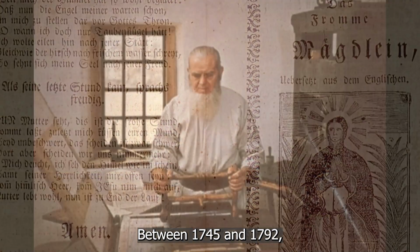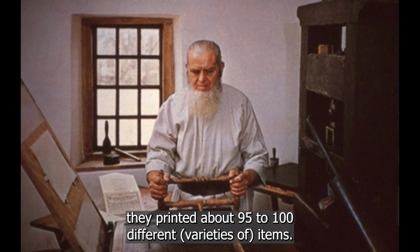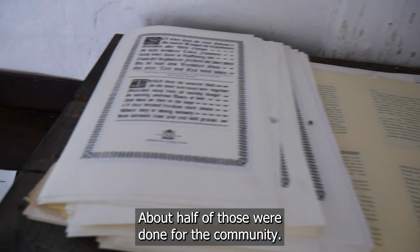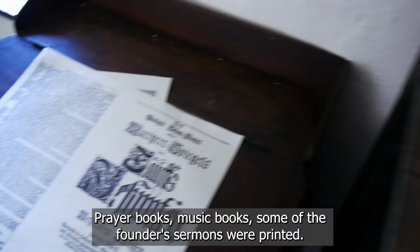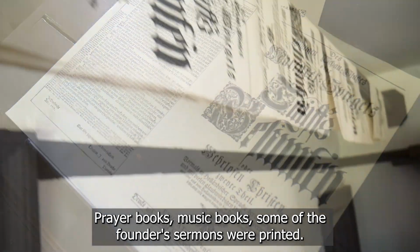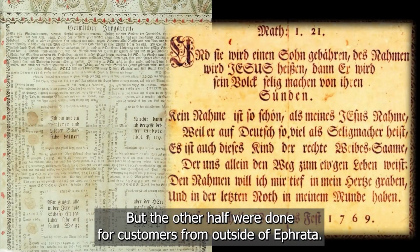Between 1745 and 1792, they printed about 95 to 100 different items. About half of those were done for the community. Prayer books, music books, some of the founders' sermons were printed. But the other half were done for customers from outside of Ephrata.